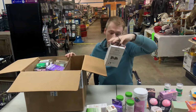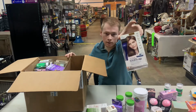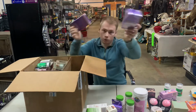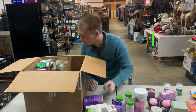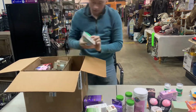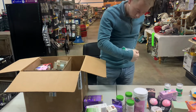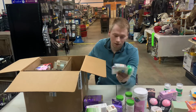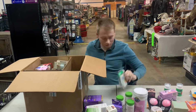Here is some Root Touch-Up hair color kit thing. We've got some more Trojan items, it looks like here, you guys. And then we've got some nose spray. Nasal spray.